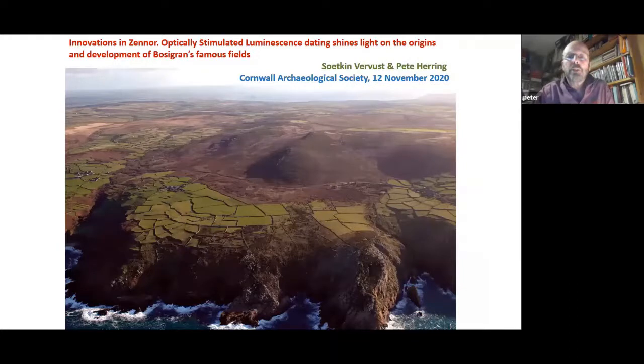So we're going to be talking in turn, so I'll go first and introduce the landscape. Soetkin will then discuss the recent work done using OSL dating, and then I'll sum up at the end. So this is where we're working at Bosigran in Zennor, beautiful photograph by Steve Hartgroves. You can see cliffs, a coastal plateau, downs and tors.